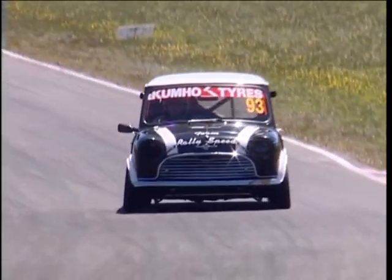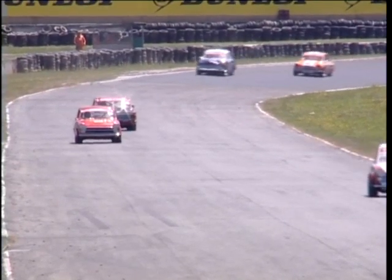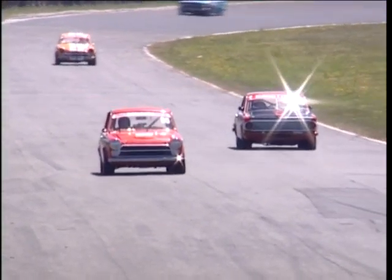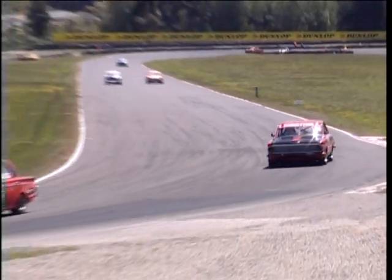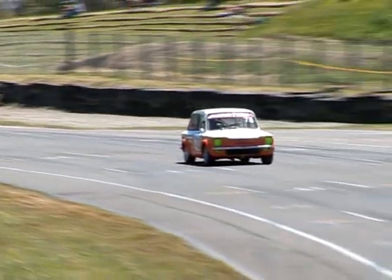Second place man, car 93. That's Dave Bone in the Mini. Then it looks like Peter Stevenson would come through in about 4th or 5th. Just in behind the Mini, it's the A40 Farina of Richard Hill. Then it's Albie Collier and Greg Pickerel. Next one back would be the Humber 80 of Campbell Gould.